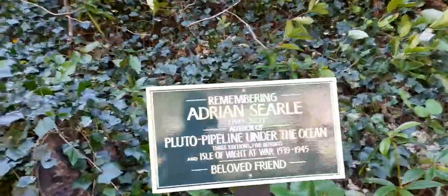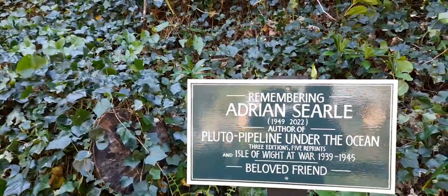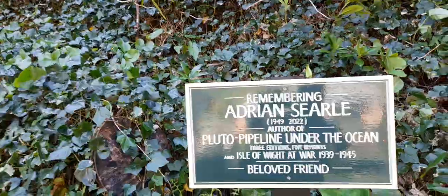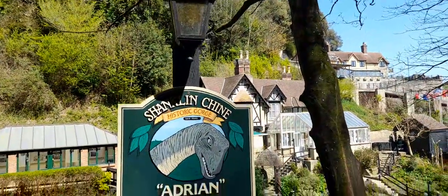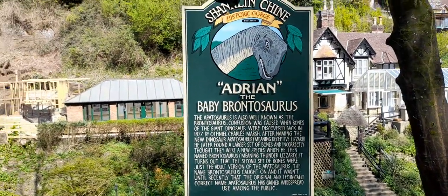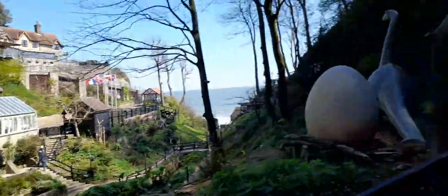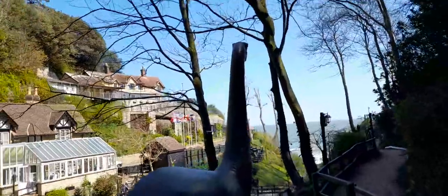Remembered, Adrian C. Snell 1949 to 2022, author of the Pluto Pipeline Under the Ocean, 3 editions, 5 reprints, and Isle of Wight War 1939 to 1945. Beloved friend, there's a bench to sit on. Adrian's baby brontosaurus. It is actually called a patasaurus now. And this is it here. Lovely egg.